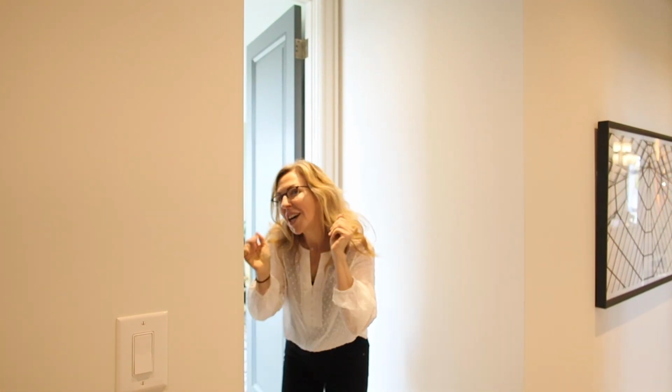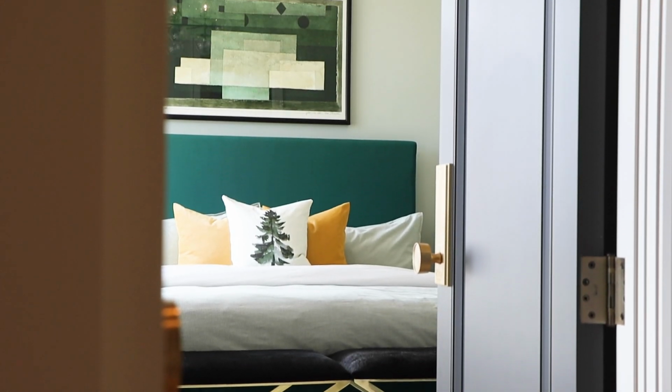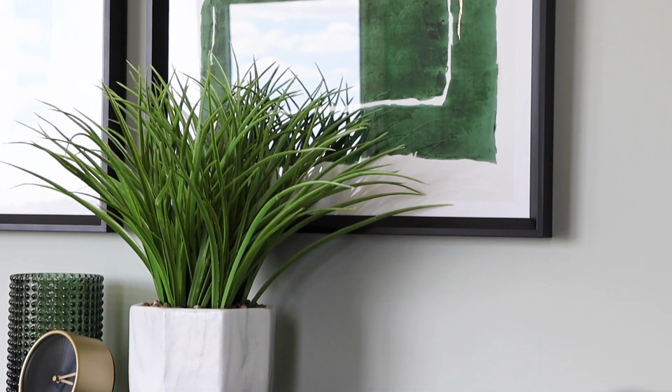Okay, this is the one that if you love color, you're gonna love this. Okay, Jeff, I remember Jeff working on this, and he struggled because he's like, I want to do a colored headboard. I need to find a colored headboard. He and Susanna worked so hard to get this room to work.